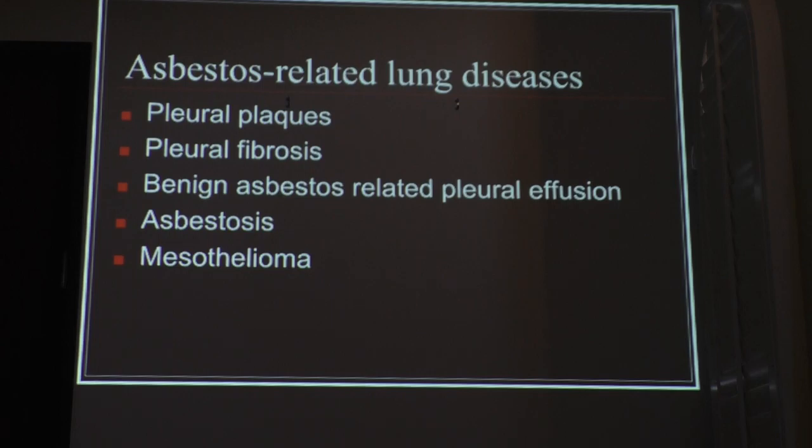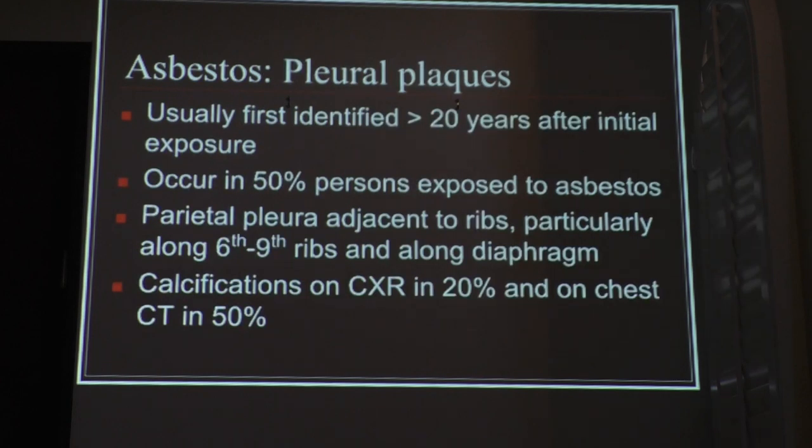Asbestos is another one that's big, heavily tested on your boards. That's why I asked you earlier about the pleural plaques. You can get pleural fibrosis. You can get benign asbestos-related pleural effusion. You can get asbestosis as a syndrome or mesothelioma, as we all know, it's all over the news. The pleural plaques are one of the most common findings, and you can get them after 20 years of the initial exposure. It happens in up to 50% of the people that have been exposed to asbestos.